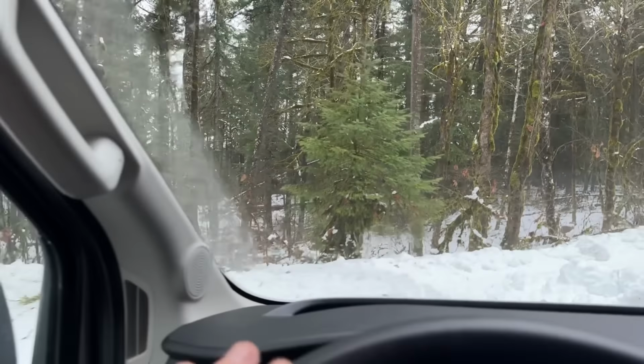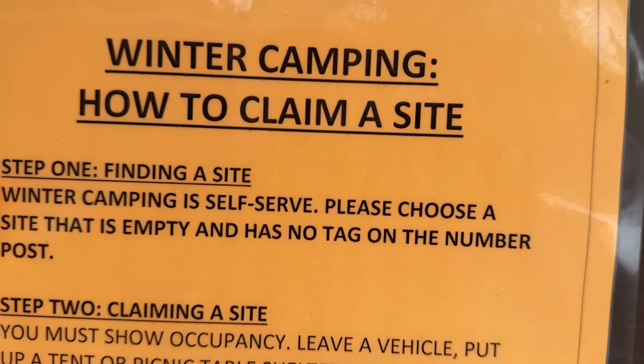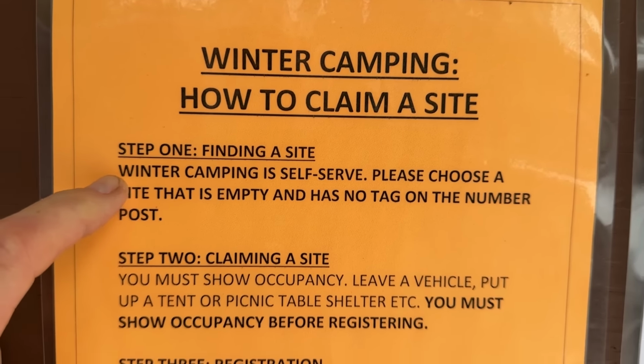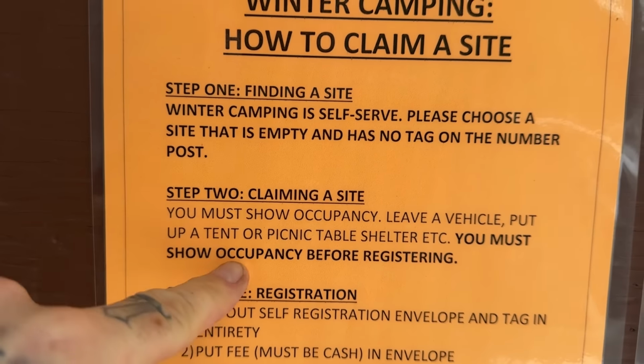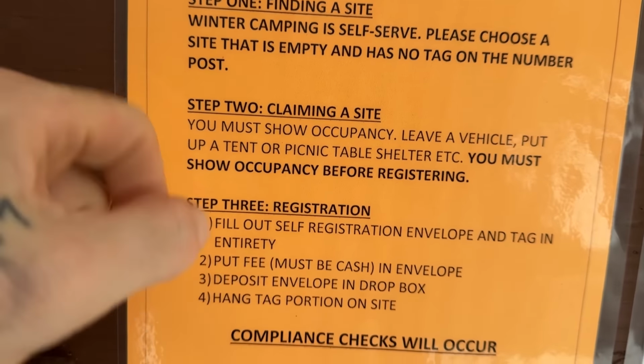All right, let's read the sign. This will tell all. Winter camping, step one. Winter is first come first serve. Choose a spot. Two, claim a spot. You must show occupancy, leave your vehicle, put up your tent.